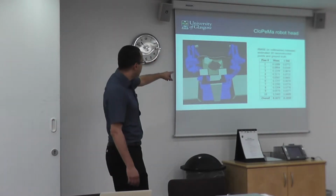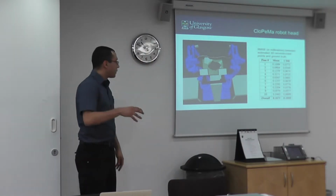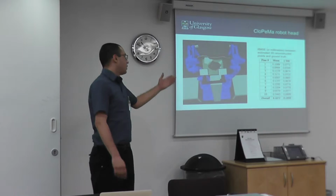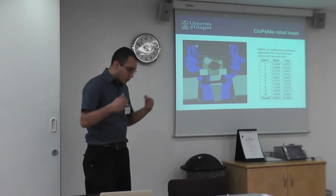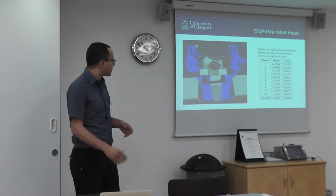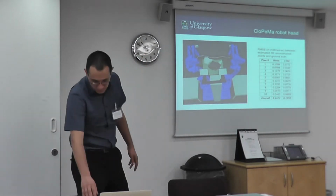So as you can see here, this is the reconstructed scene as observed from the cameras. And well, part of the results of the calibration, the root mean square error of the reconstruction with respect to a ground truth object is on sub-millimeter accuracy. So it's quite okay.